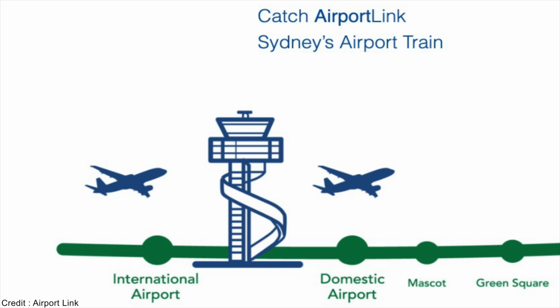So Mascot Station was one of 4 stations that opened as part of the airport link. It was constructed between 1995 and 2000. It cost 900 million and it was the single largest transport infrastructure project for the Sydney Olympics.